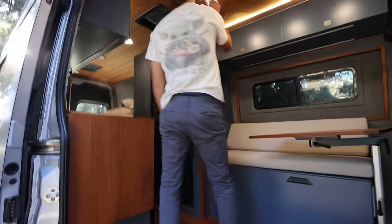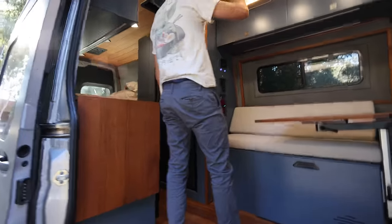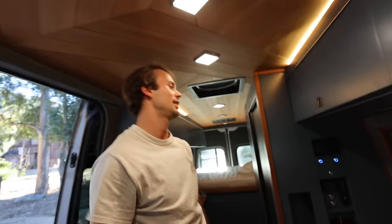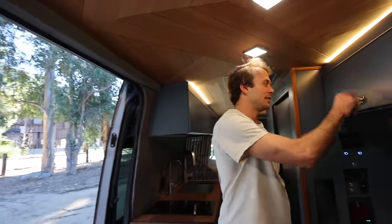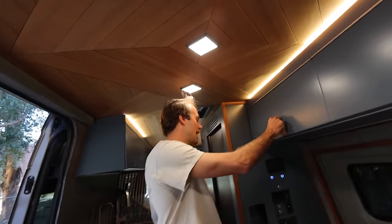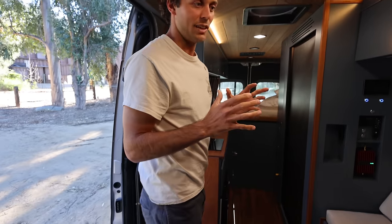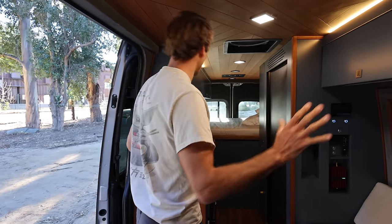We found these cool square LEDs, and then we built the whole motif of the ceiling around this kind of square shape. I like it. So we find all these squares, these push handles, and we really try to take a specific motif and use it throughout the whole van.